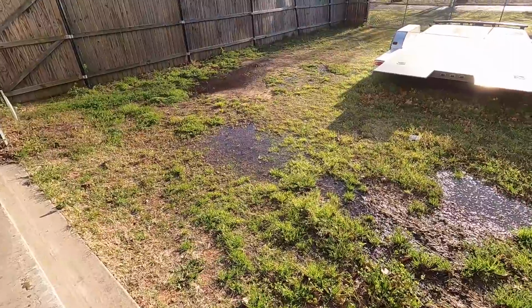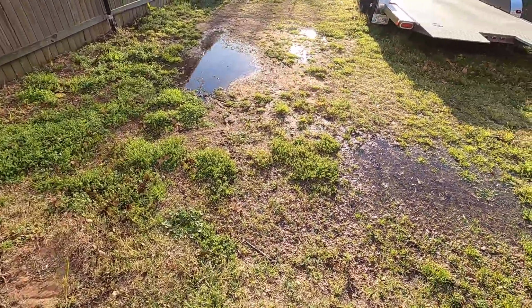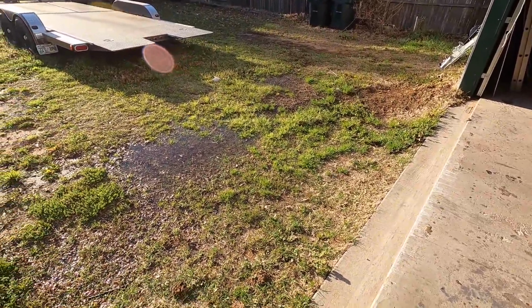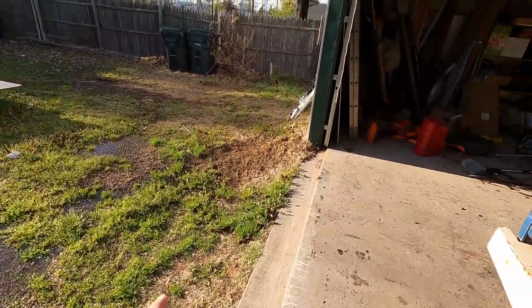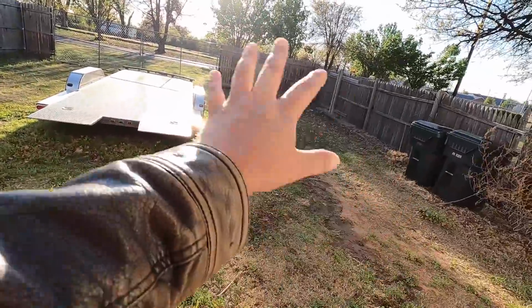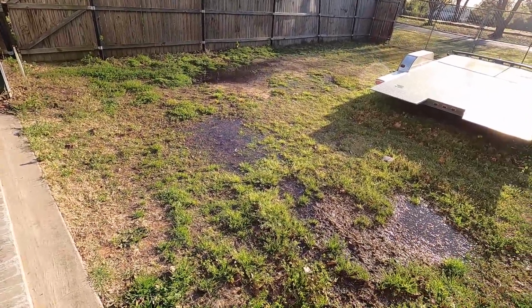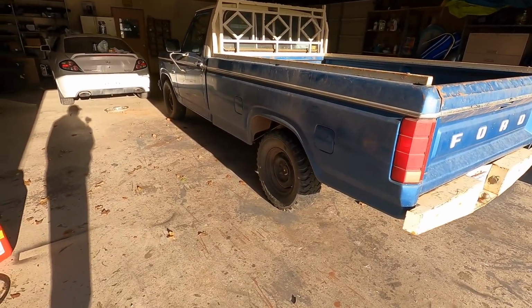Oh, man. Well, off camera, before I came back here, I decided to backflush the koi pond. Dumped about, I don't know, a good 30% of it out, and it runs all the way down the side of the shop, comes out this pipe here, and then just kind of floods this whole area. That's all koi pond water. Well, the truck's got knobby tires on it. I think it'll make it.